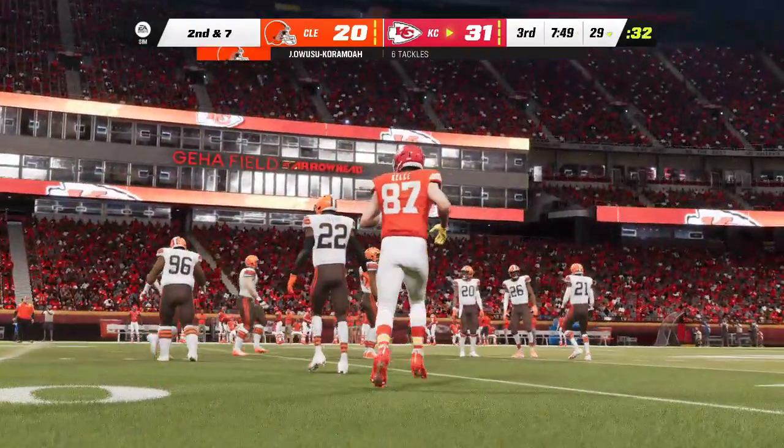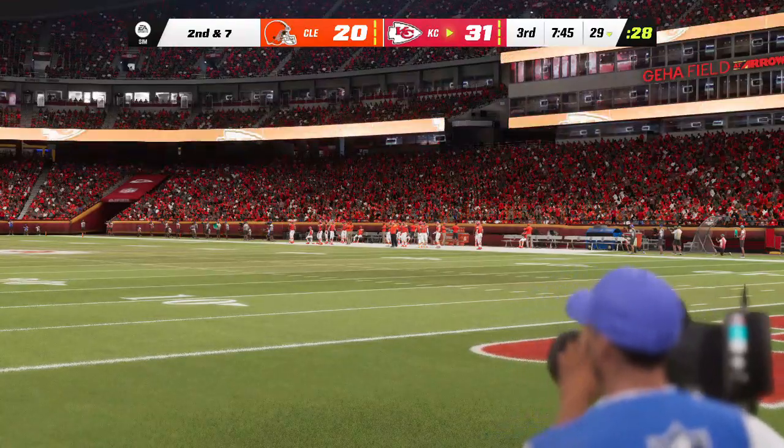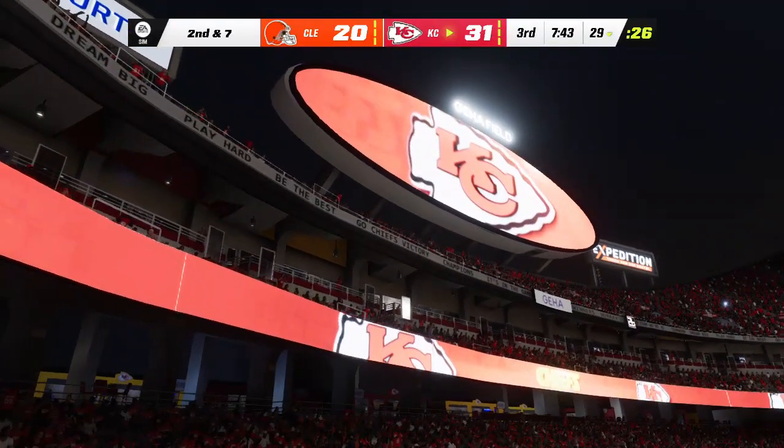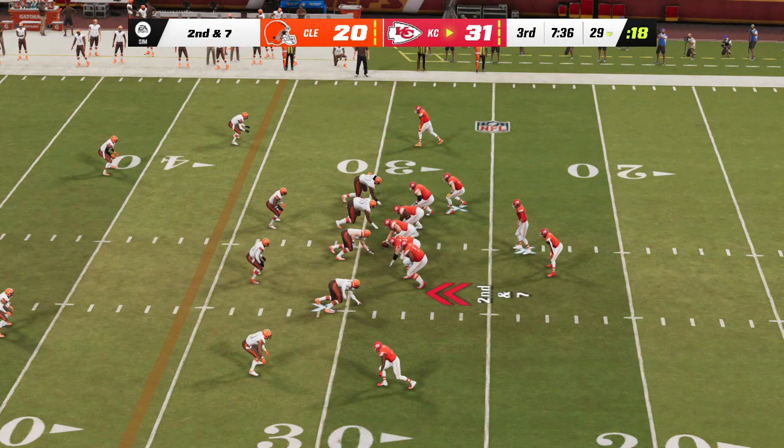Yeah, because offensively, we know that they're not going to be shy about throwing that football. The completion was given up, but that's why you play zone defense, so that you can have people around the ball when it's caught, and you don't give up much run after the catch.